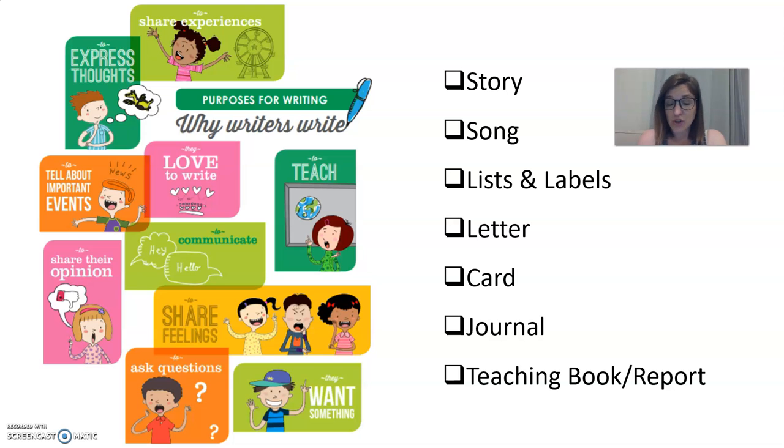Sometimes we can keep journals. Those might be of things you're feeling, things you're doing, things you're seeing. Journals can be a mix of writing and drawing, and you can just make it yours and change it to be however you like. But it's a wonderful way to make sure you've got a pencil in your hand and be doing a little bit of thinking and writing and recording.